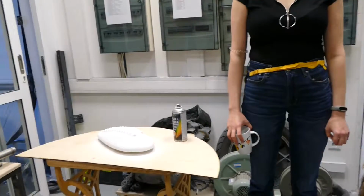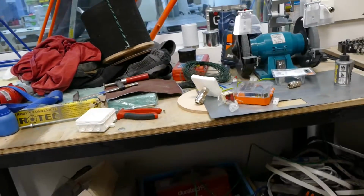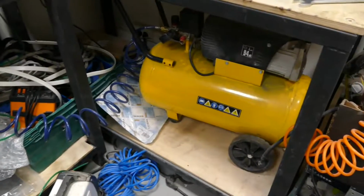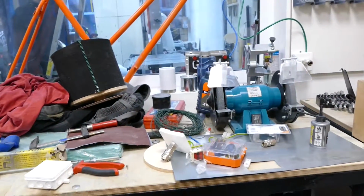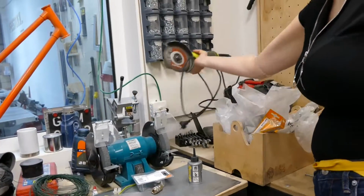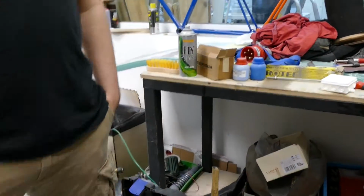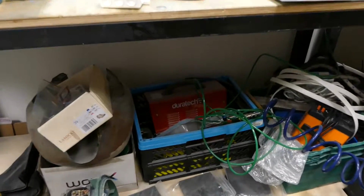What other toys do you have? Well, we have the air compressor that we use in the carpentry workshop for cleaning stuff. We do have the angle grinder. We have a welder. Where's that? I think the Ducater. It's the one.